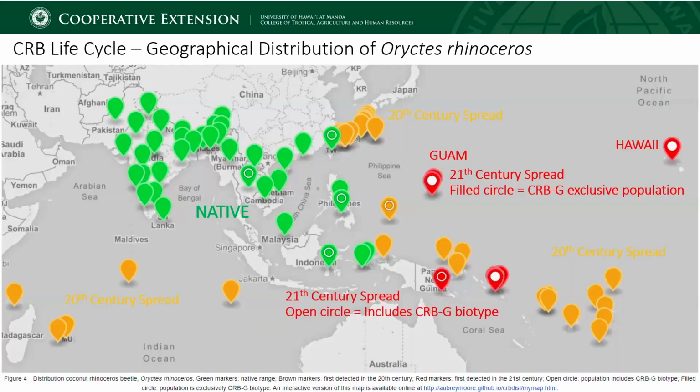So here's a pretty interesting map of the distribution of coconut rhinoceros beetle throughout the world as it is right now. Its native place of origin is typically Southeast Asia. So anywhere you see the green symbols, that's where it's normally or natively found. But then at different points in the 20th and 21st centuries, it spread throughout different parts of the Pacific as well as the Indian Ocean.